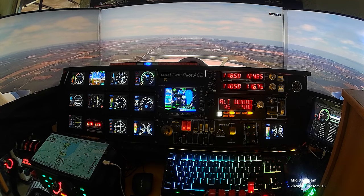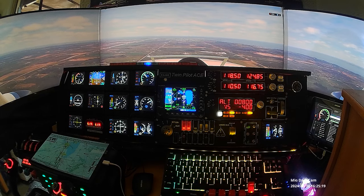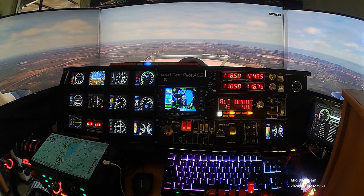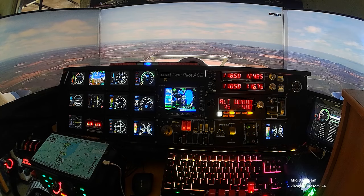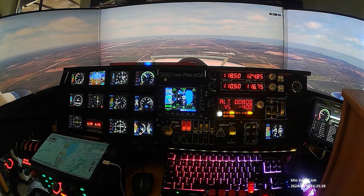November 37 Foxtrot, that's 2 miles north. I want you in the midfield left downwind. Start your descent to at or below 2,500 feet. Traffic, Citation inbound from the northeast at 6, still talking to Detroit. All right, begin to descend to 2,500 and entering a 45 left downwind for runway 9 left, 37 Foxtrot.